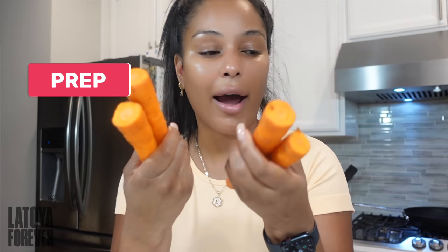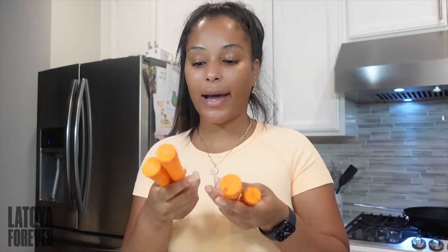Now, I lost my peeler. I don't know where it's at, so I had to peel the skin off of the carrot with a sharp knife. And then I have a lime that I'll cut in half later, and we'll squeeze some lime juice in the lentil soup. So let me go ahead and prep our veggies, okay?